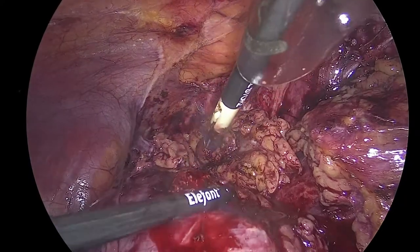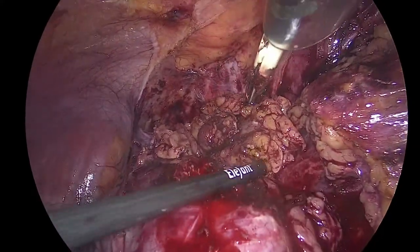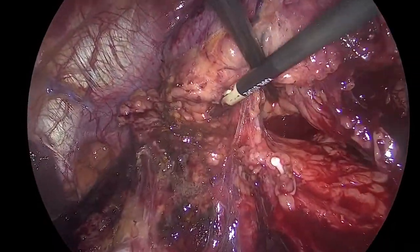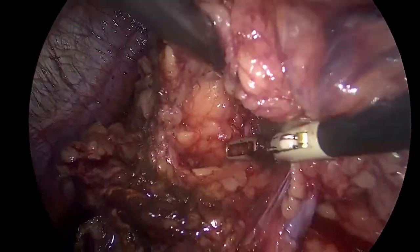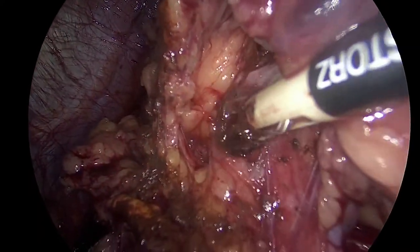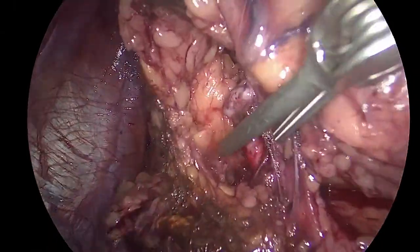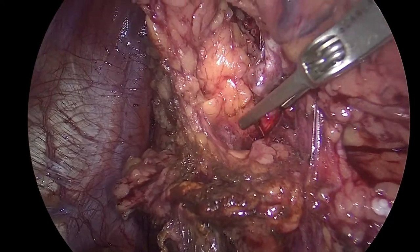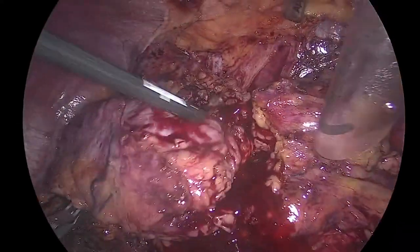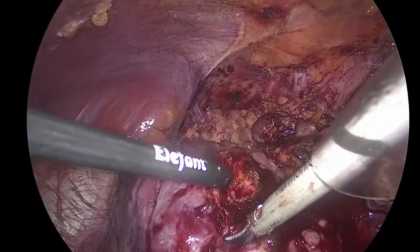This here. Okay, I will cut it. This here. Okay. But first clamping. Show me here. Show me to the left. Harmonic. Go back. Okay. Show me. Now give me scissors. Come in.